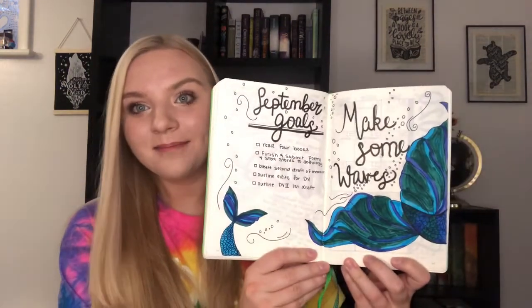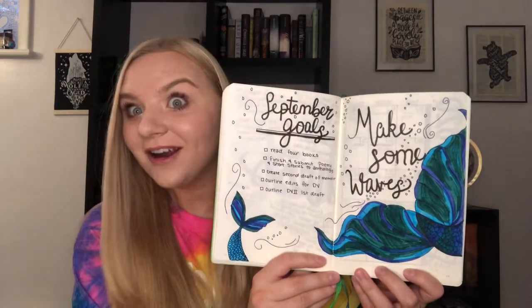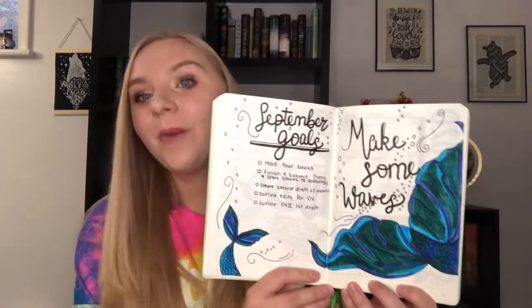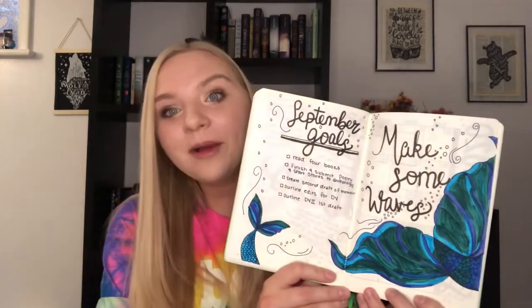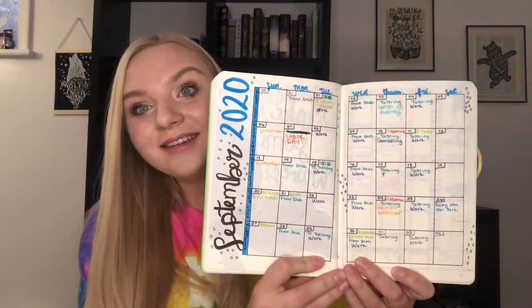So this is my goal page and my creative art for this month. I'm not very good at art, so this was kind of a struggle, but I think it turned out pretty good considering I'm terrible at art. Here's my monthly calendar, and here is my weekly calendar. I have my days spread out by the half hour. That way I know exactly what point in the day I need to do whatever it is I need to do. I also have everything color-coded.